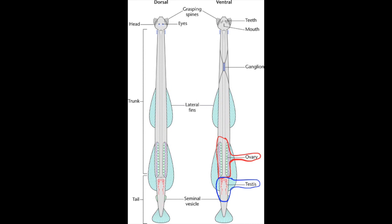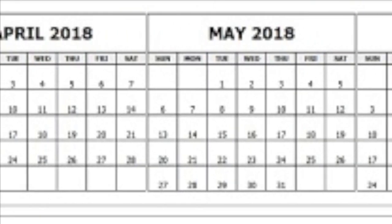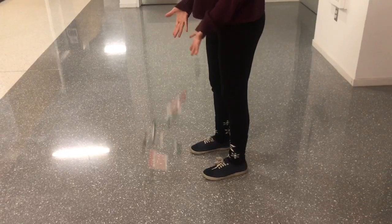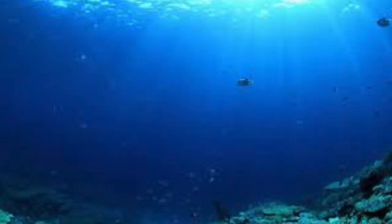Breeding tends to occur twice a year, and hatching generally occurs from April to June and late September to December, depending on the surrounding environment. They disperse their eggs either into open ocean or near the ocean floor.